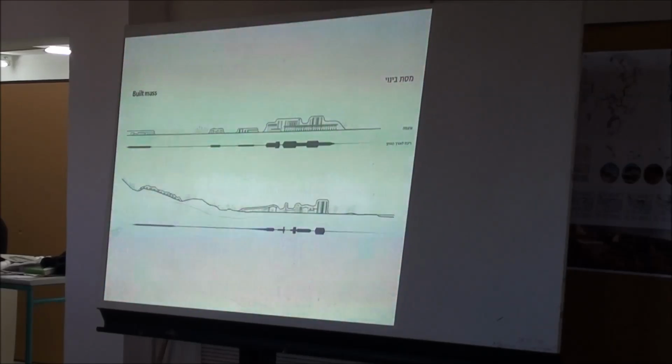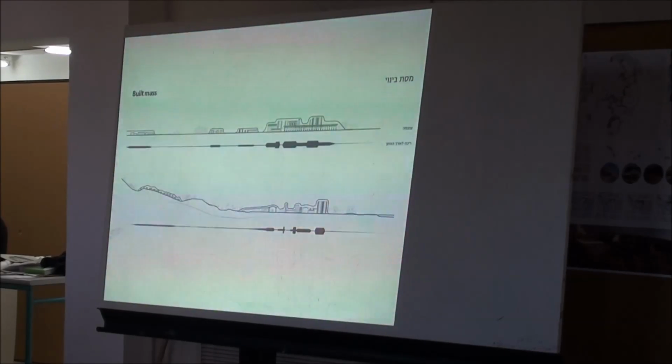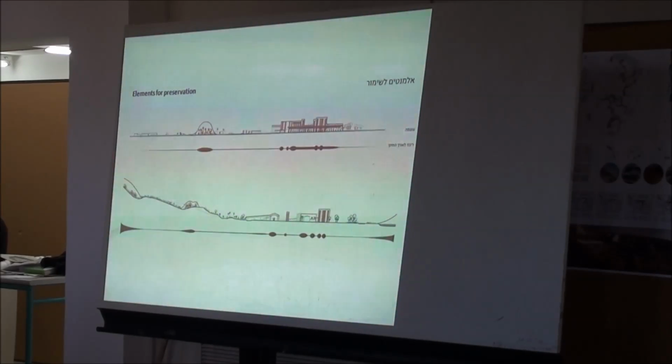And I will rapidly show you some sections I passed through the area to try to understand how all kinds of variables change through the section. I marked some elements I want to preserve, like the silos and sheds I showed you before. I marked the built mass that is present in this area. The upper line going with the section is the intensity of these elements, and the lower line is the distribution along the section line.